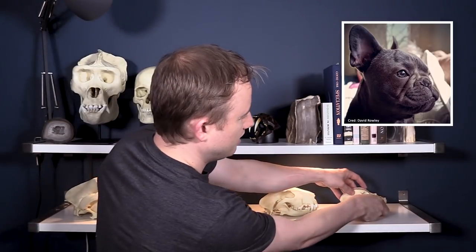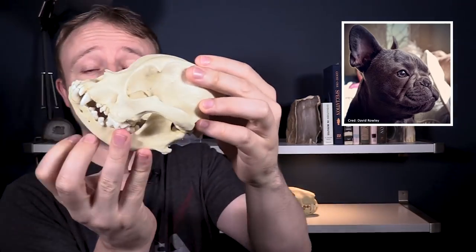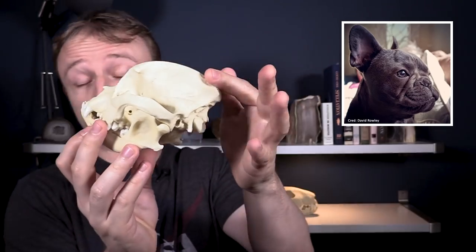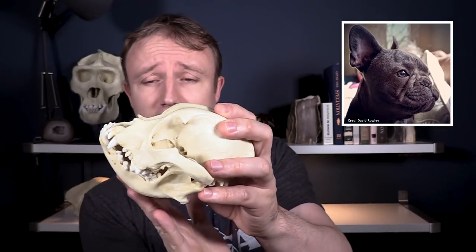And then here in the French Bulldog, and again, this is a mutation that's very similar phenotypically to what's going on in a pug. Actually, it's literally the same mutation. The nose is very short on top, and the mouth curls upwards.